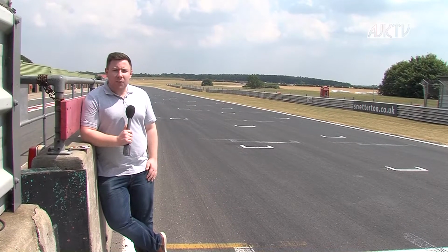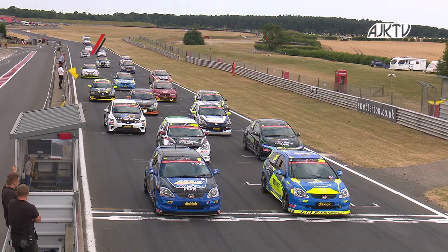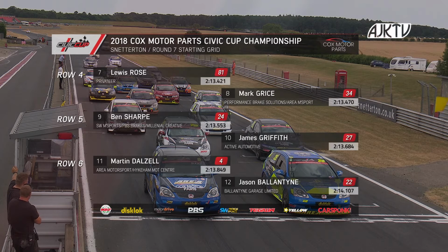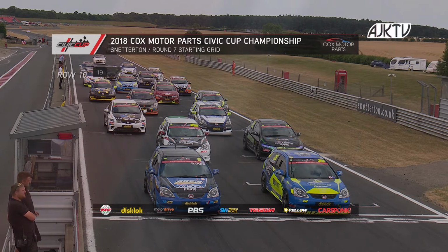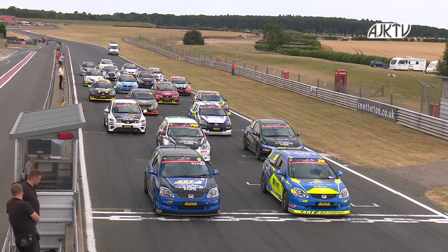Here's Richard John Neal with the grid for race 1. Thank you, Scott. Rob Baker on pole, Daniel Hobson alongside David Vincent, and Daniel Reason next from Bruce Winfield and David Buki. Lewis Rose and Mark Grice on row 4, Ben Sharp and James Griffith, followed by Martin DL and Jason Ballantyne. Aaron Sharp and Phil Wright next up from Ollie Barsby and Andy Hart. Paul McHugh, Craig Carter and Dave Poyser complete the grid.